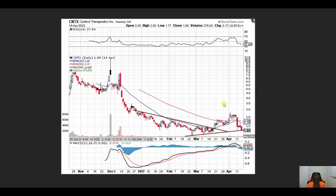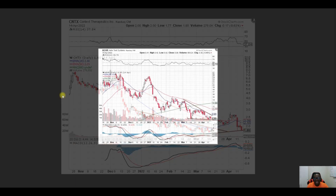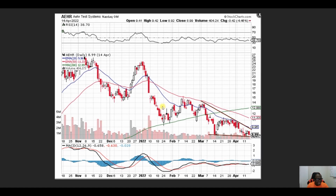CNTX, what are we talking about? This is Context Therapeutic. At this point in time, $1.80 is your area, which you can really get about $1.75. If that area holds as our support, then we can bounce right back into $2.25. So keep an eye out on that as well.